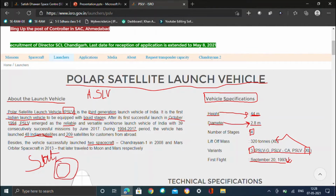Just drawing a picture over here. Have a look. This is the Earth, let's say. There's a launch from here, it goes around, and then it goes off. The 2 spacecraft are Chandrayaan-1 in 2008 and the Mars Orbiter Mission, or MOM, in 2013, which traveled to the Moon and Mars respectively.